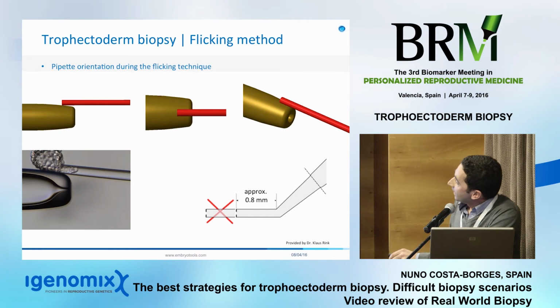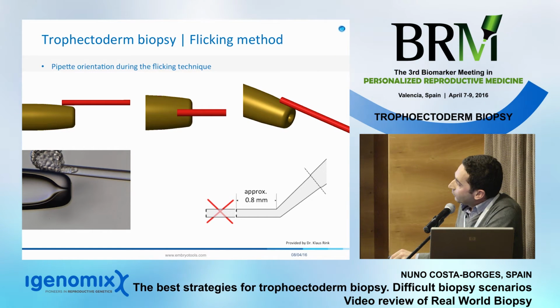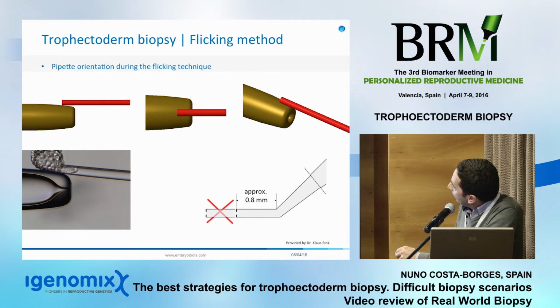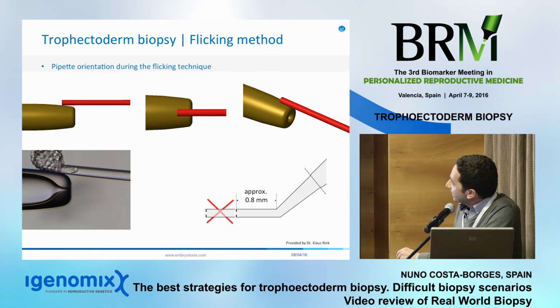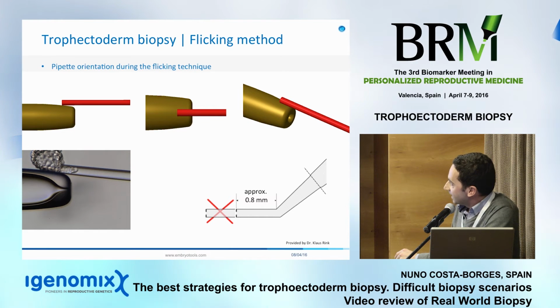No, sorry. This is just to explain that the trick in this method is the position of the needles. It's very important how we focus, and we have to make sure that we work in the same focal plane, because this is the view that we normally have, that is represented here. This is from the top, and this is from the lateral. It's very important that when you do the flicking movement, we pass with the biopsy needle through the middle point of the holding. Otherwise, we have to repeat the movement, and you have more risk of damaging the embryo and the cells. But if it's done with training, you can do it very quickly and very fast, and you almost don't have cells lysed.